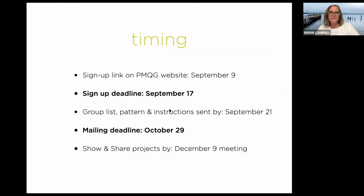So timing is important. So let's talk about the timing for your guild. So the sign up link is, if it's not live already tonight, it will be live for you tonight. So you can sign up tonight. And the sign up deadline is September the 17th. So you've got 8 days to sign up. Get your information in there for your organizers, Angel and Amanda.